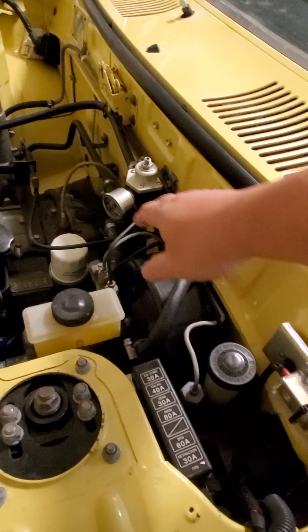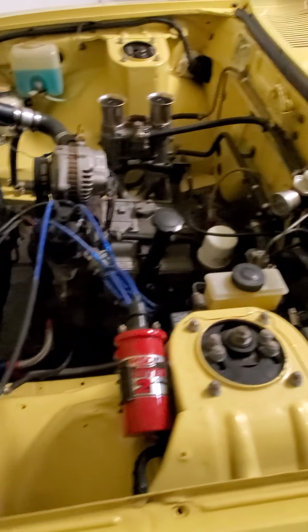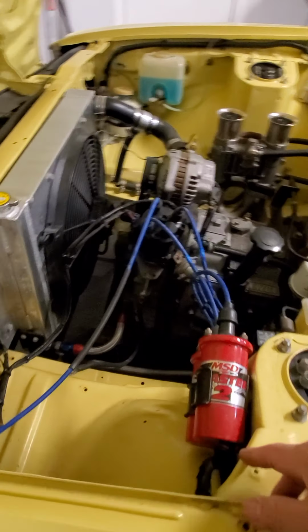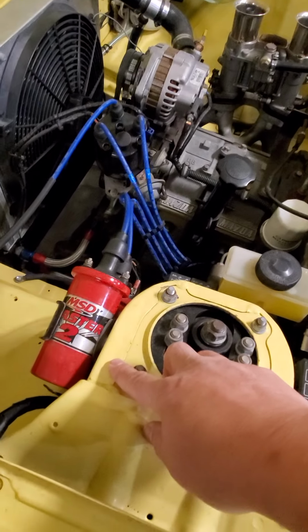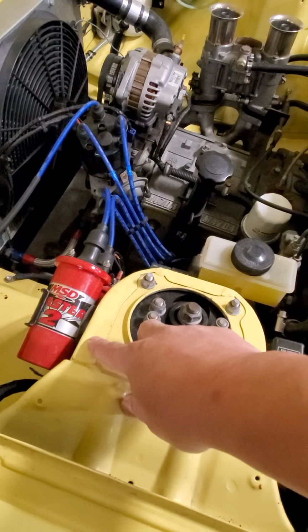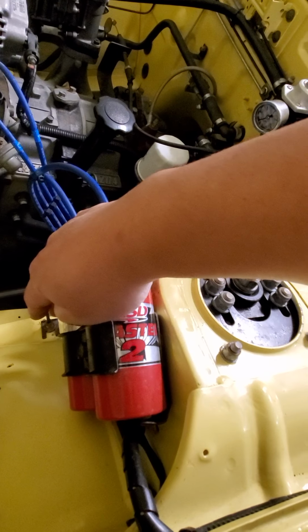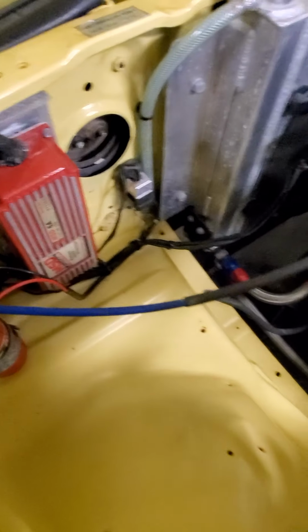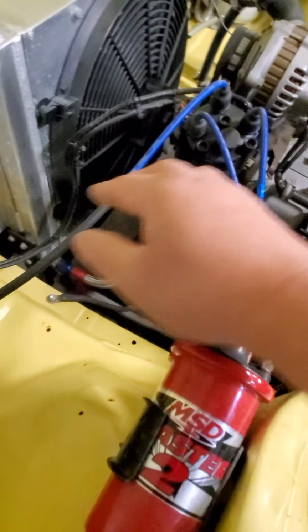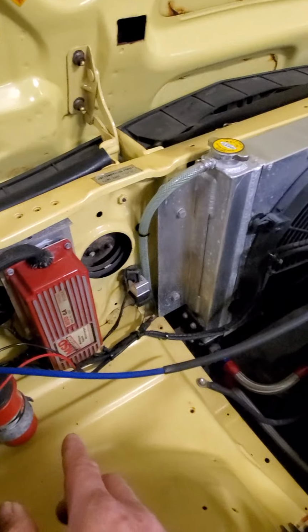This one has an FB brake booster. I have a direct fire ignition. Three MSD Blaster 2 coils: two for the direct fire on the leads, and one hooked up to the distributor for the trailing, as well as an MSD 6A ignition.